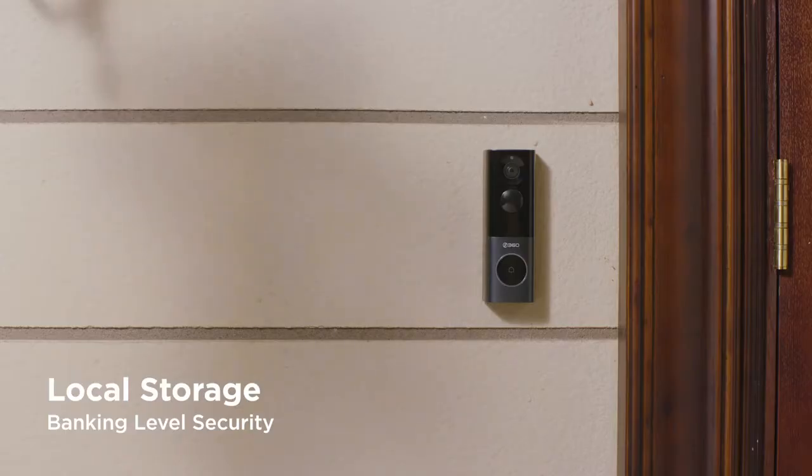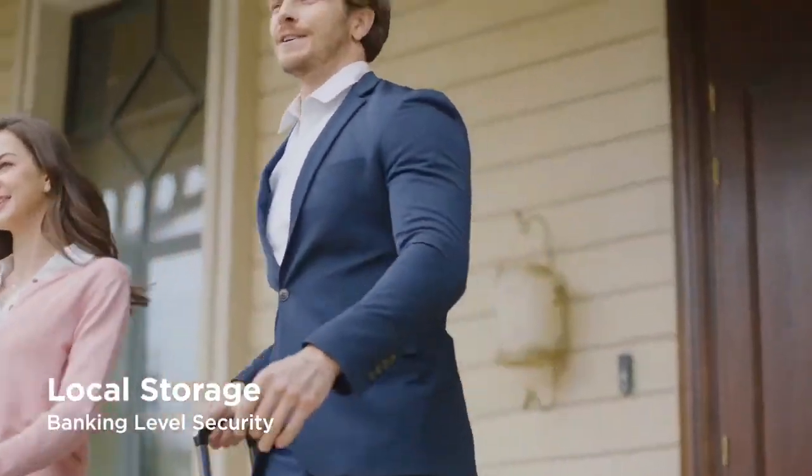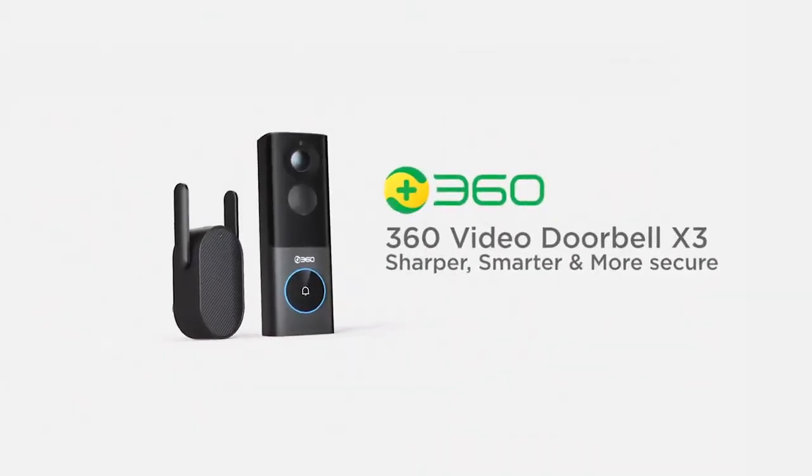Banking-level end-to-end data encryption guards your privacy, so you don't have to worry about your data being stolen or leaked. 360, advanced video doorbell, sharper, smarter, and more secure.